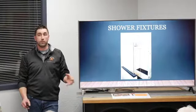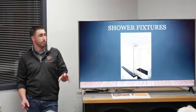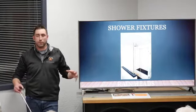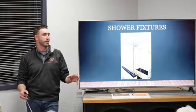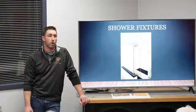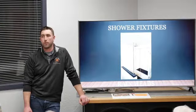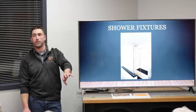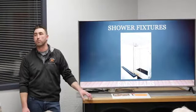There's valves out there so you can turn all these features on at one time. The problem with that is a lot of people's water pressure doesn't support that. So you turn them all on and none of them work very great. So it's important to kind of take into account what water pressure you have when you're making that choice. More often than not, we're doing a diverter valve, so we can turn on the main shower head or we can turn on the hand shower, but not necessarily both at the same time.